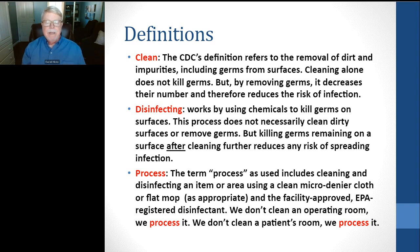Disinfecting works by using chemicals to kill germs on surfaces. This process does not necessarily clean dirty surfaces or remove germs. Remember, the cleaning does that, but killing germs remaining on a surface after cleaning further reduces any risk of spreading infection.